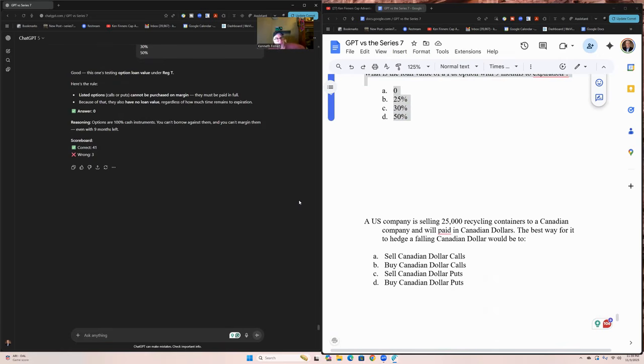Listed options cannot be purchased on margin. They must be paid in full. Because of that, they also have no loan value, regardless of how much time is left to expiration. The answer is 0. Options are 100% cash instruments. You can't borrow against them. You can't margin them, even with 9 months left.